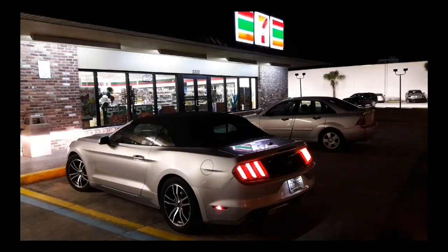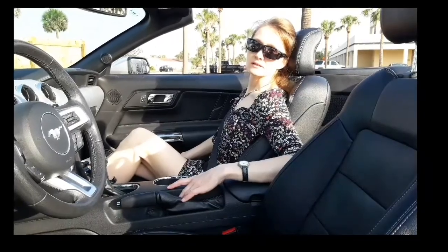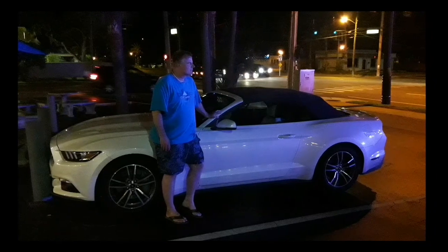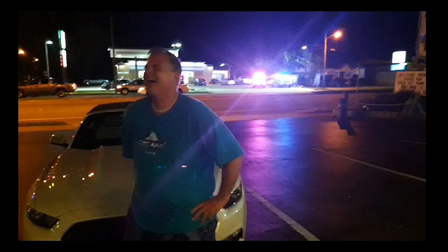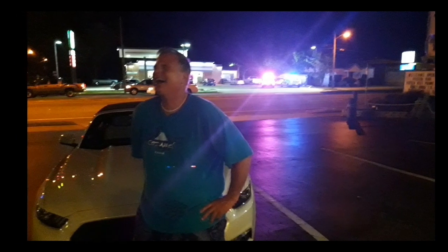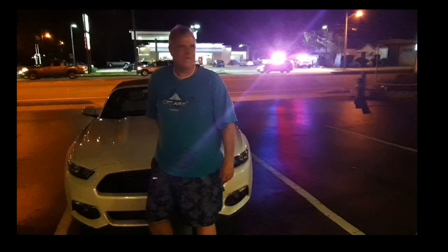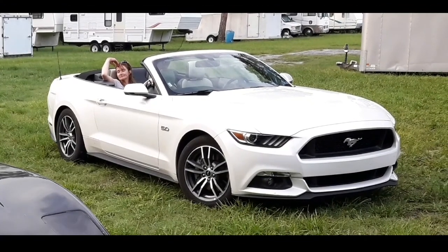So I really enjoyed driving both of these cars. I would say the fit and finish on the Mustang is better than what you would get in the Dodge. But I'll tell you a little bit more about the Dodge shortly. The build quality on the Ford Mustang seemed to be slightly better also. So I enjoyed that aspect of it.